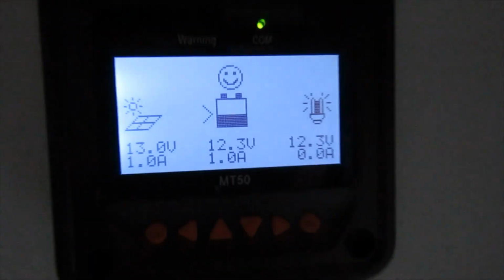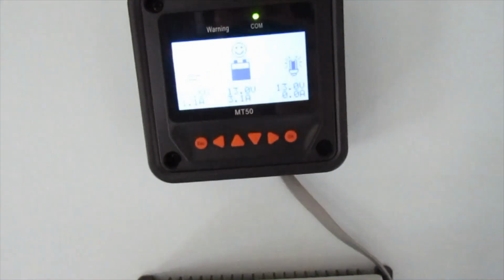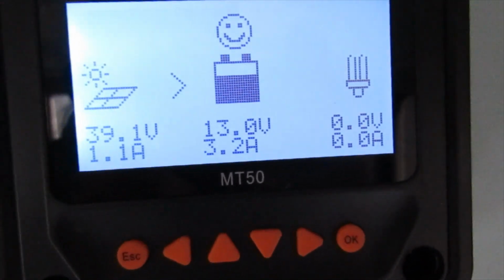Up to 1 amp coming in. Come on, baby! 1.1, here we go. What a relief. The sun is coming through today. 13.0 volts. 3.2 amps coming in.